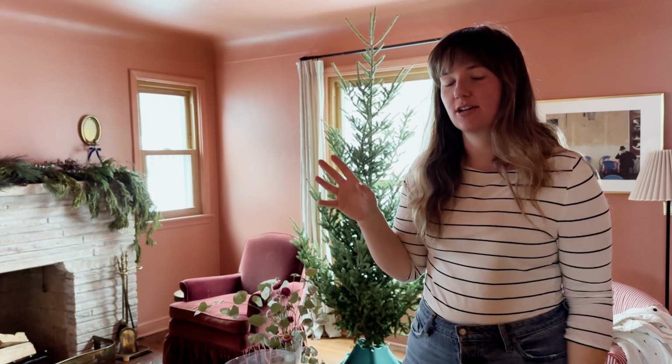Okay, the tree has settled down a little bit, so it is time to start decorating the tree. I really love bows, so I am going to really deck out the tree this year with bows and ribbons. First I'm gonna do the lights, ornaments, and then I'm just gonna layer a ton of bows on top of everything.